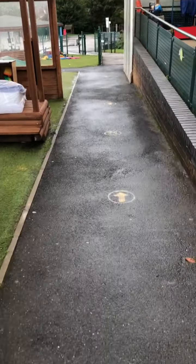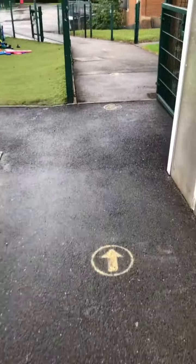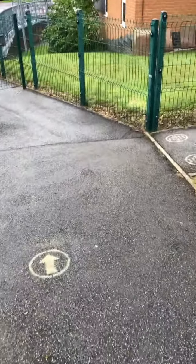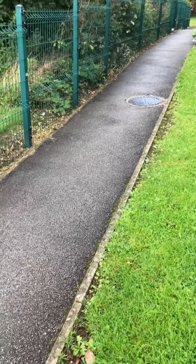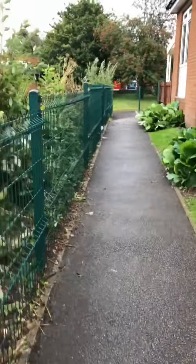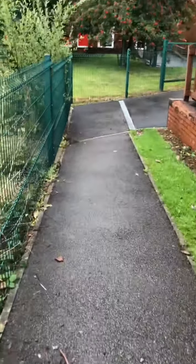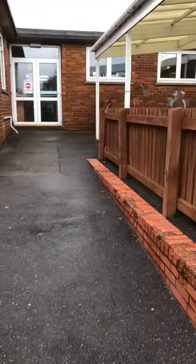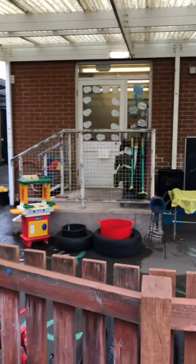If you are in class 8 though, we're going to follow the one-way system around and go down here through the gate, and then at this part here, this is the only bit that isn't one way, so if there's people coming the other way we've just got to be patient and wait for them. Okay, we're going to go all the way along here. Turn around the corner, and this brings us to outside of class 8 where Miss Hainsworth will be waiting for you to take you in to your classroom.